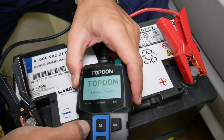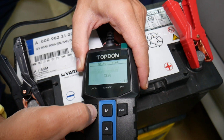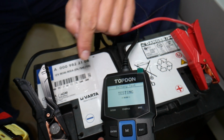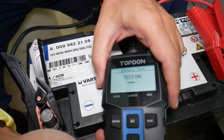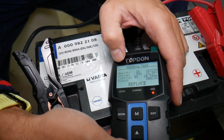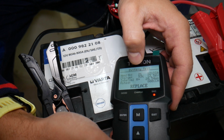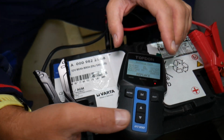It indicates 12.56 volts. Battery test here now. AGM plated battery. Cold cranking amps is the measuring unit, and it's an 800 rated battery. The test itself doesn't take more than 20 seconds every time we've done it, and it indicates a bad battery. We have only 121 cold cranking amps out of 800. Internal resistance is at 20, health of the battery is 2%, the charge state is 93.